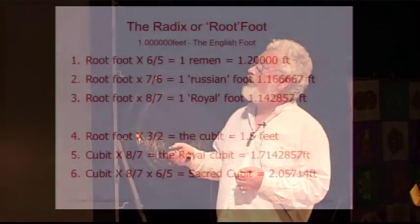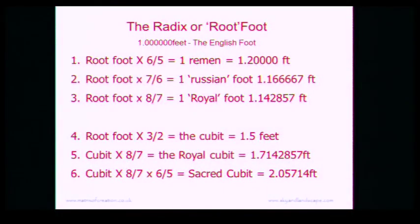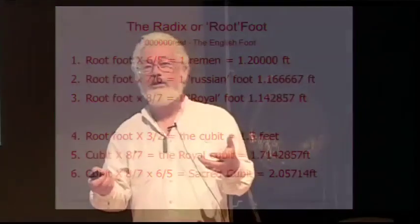The root foot can form, you can start with the English foot, and if you move that by 6/5, which is these fractions, you get the remen, which the Egyptians were very fond of, which is 1.2 feet. Times 7/6, we get the Russian foot, or the Northern European foot, which is very, very common in Britain at sites, and that's 1.166666666. The root foot times 8/7 gives you the royal foot. Anything a seventh over the unit is royal. If you look at pictures of kings and queens and on Egyptian bas-reliefs, they're always a seventh higher than the ordinary plebs.